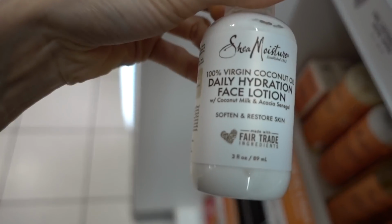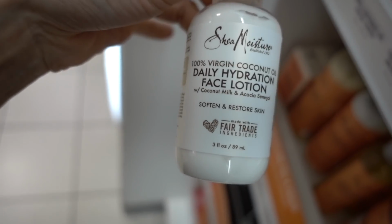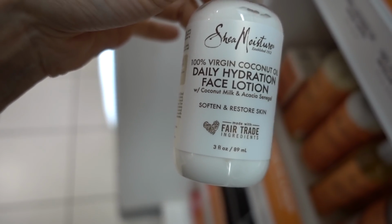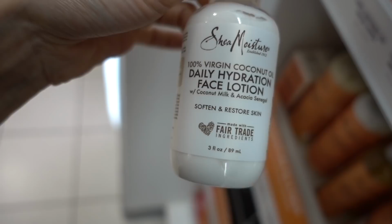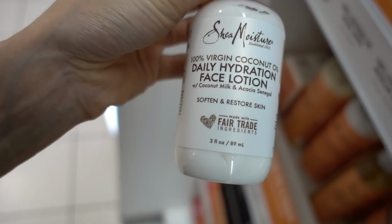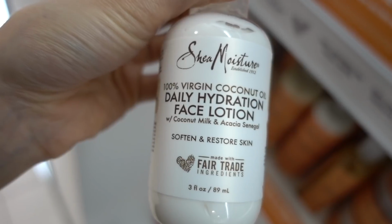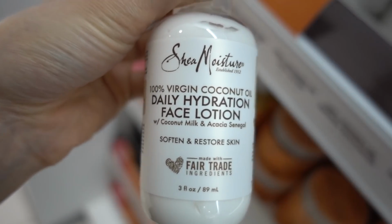Their daily hydration face lotion, likewise, again, has the essential oils in it, unfortunately. But if it didn't, this might be promising because it has green tea in it. Green tea is polyphenol rich and has been shown to be helpful in helping acne as well as diminishing the appearance of pores.